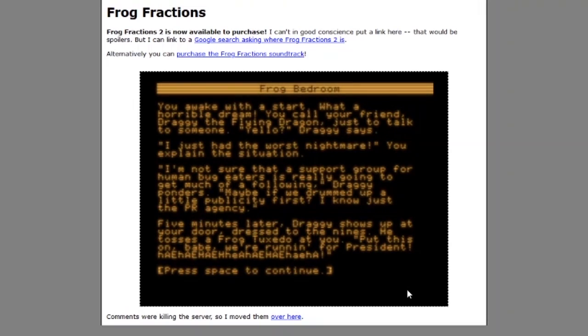What a horrible dream. You call your friend Draggy the Flying Dragon just to talk to someone. Hello, Draggy says. I just had the worst nightmare, you explain the situation. I'm not sure a support group for human bug eaters is really going to get much of a following, Draggy ponders. Maybe if we drummed up a little publicity first? I know, just the PR agency. Five minutes later, Draggy shows up at your door dressed to the nines. He tosses a frog tuxedo at you. Put this on, babe, we're running for president.